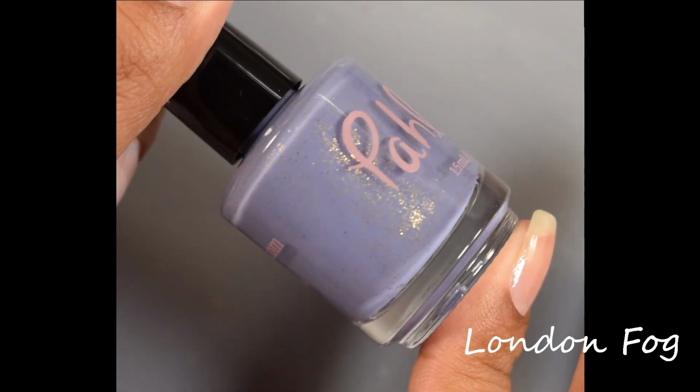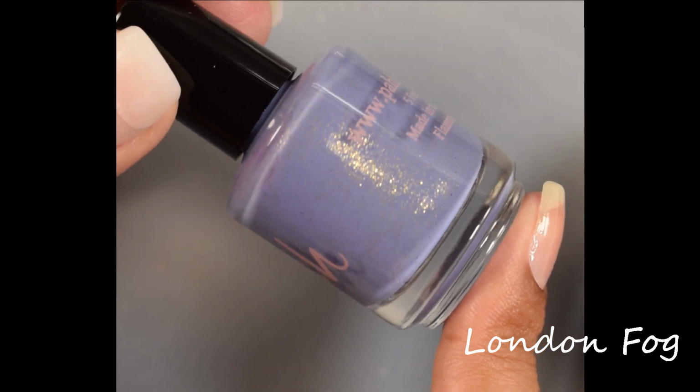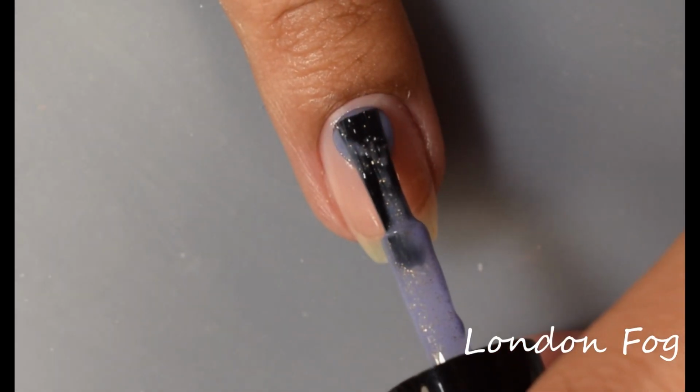And next we've got London Fog. This is described as a periwinkle cream with a scattered gold dust. Now this one I was a little nervous about for swatching as well as on the video. I was worried that it was going to be a little not color accurate.